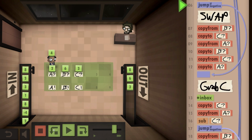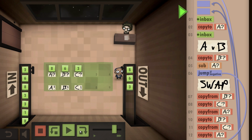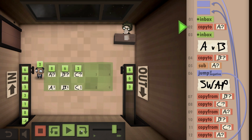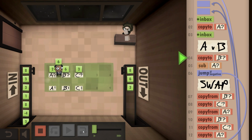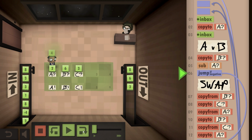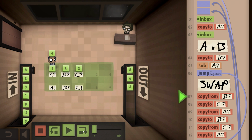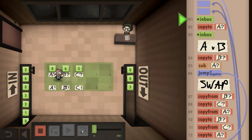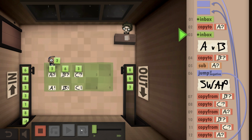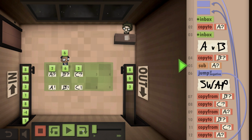Alright, let's just go all the way back to the beginning. Okay, so 863, okay, so inbox. Calm down. Copy to A. Inbox. Copy to B. Subtract A. Positive number. Let's see. That's a 2. That's a 6. So they're supposed to swap because 2 is definitely smaller than 6.